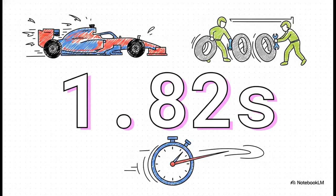To really grasp the sheer stakes of this sport, just think about this number for a second. 1.82 seconds. Back in Brazil in 2019, the Red Bull team set an absolutely unreal world record by completing a full 4-tire pit stop in less than 2 seconds. Literally, you blink and it's over. The car is up, down, and gone before your brain can even register what just happened.